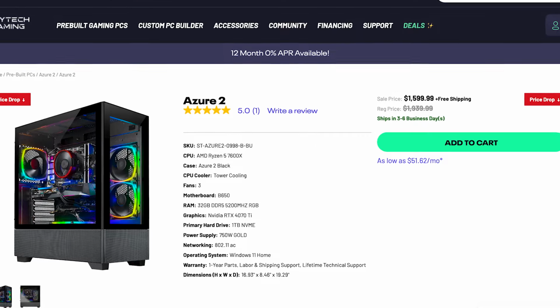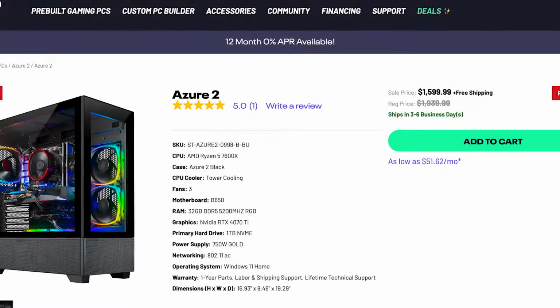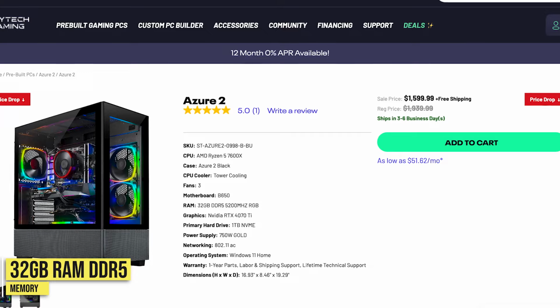So overall, amazing system for $1,600, which in my opinion is a very nice price for this level of performance. And here you also get 32 gigs of RAM, but this time it is DDR5 memory instead of DDR4, which is going to be faster.